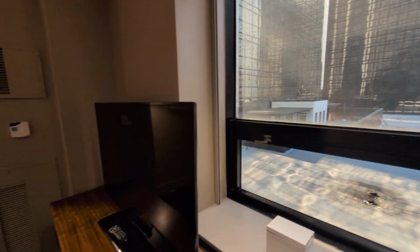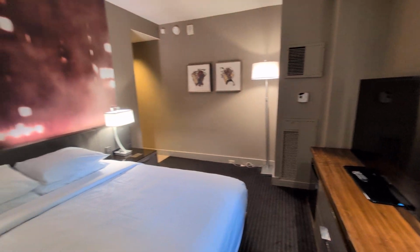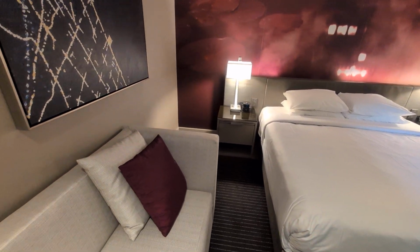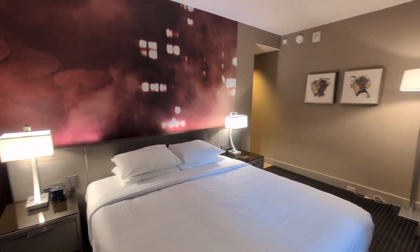Yeah, this is the room. Nice big bed. I like the love seat. Yeah.